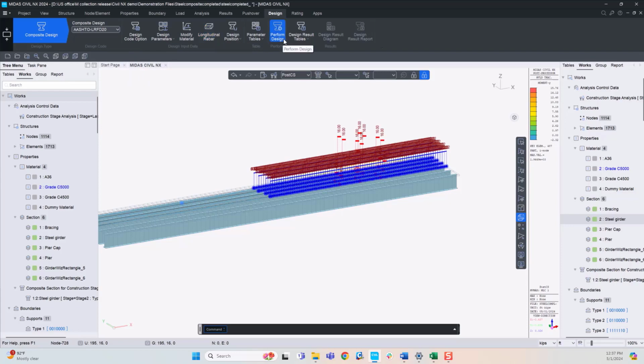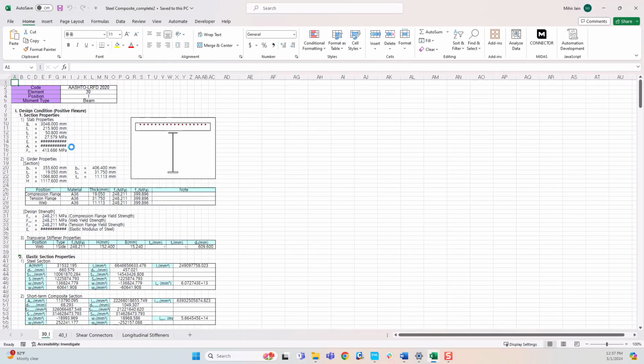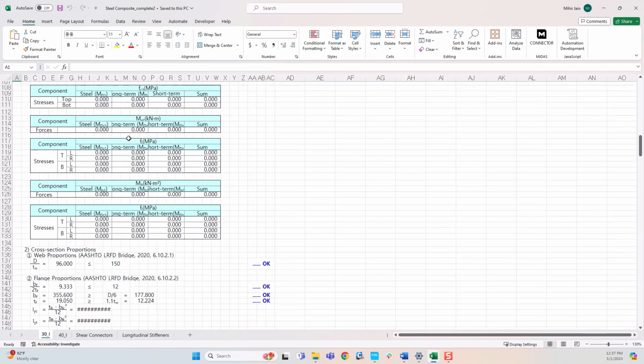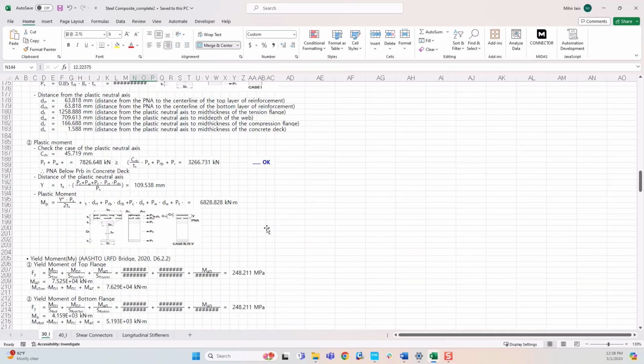Once we perform the design, you find another option for the design result report. Basically, after doing that, you will get a report which looks something like this. So you have the AASHTO LRFD 2020 code and the details of your section. And then all the checks are made as per the code clauses. So you have the clauses and the checks are made and shown whether the check is satisfied or not.